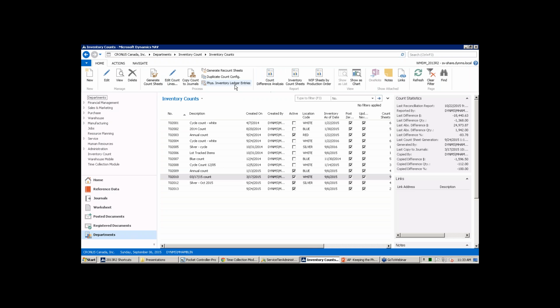You do your audited recounts from within here, so you can generate recount sheets, all of that kind of stuff, and you sync up your physical and your virtual worlds so that next time somebody does a pick, you can have a high degree of confidence that what you've been told to pick is actually where it's supposed to be. Okay, so that's a little bit on the warehousing side.